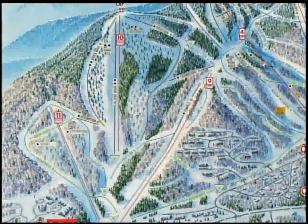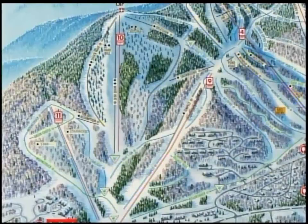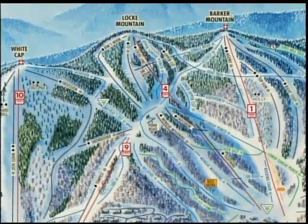Starting over on Whitecap, the White Heat Tempest and a late opening Moonstruck quad will be spinning. Shockwave remains ungroomed, and for glades, head to Starstruck, Starwood, Chutzpah, and Hardball. And over to Locke Mountain, the Luxury Trip will whisk you to the ungroomed naturals of Bim's Whim, Lockline, and Uppercut.